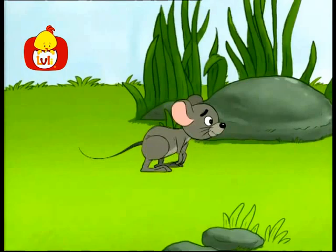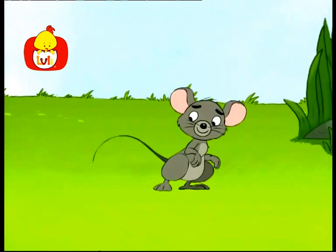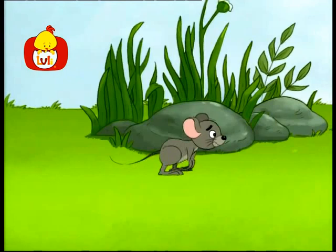The mouse is running. It runs so fast. Gray and tiny. Long-tailed and whiskered. The mouse ran quickly by and barely whispered. Hey, where is the mouse running to? Where does the mouse live?